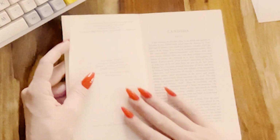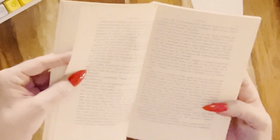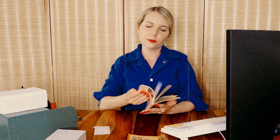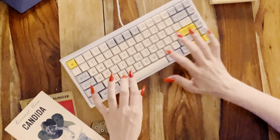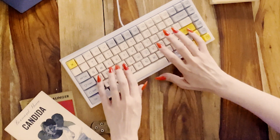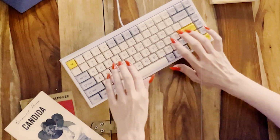Okay. A nice thick page. Looks like it is in excellent condition. This is a nice one. I'm just gonna look this up real quick. Yeah, we don't have any copies of that.